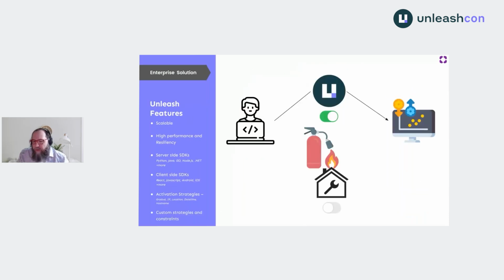So how did we do this? We switched off our homegrown system and switched on Unleash. It's scalable, meaning we could grow both horizontally and vertically. It's high performance and resilient. The way Unleash works through propagating the states out reduces the risk of failure if Unleash itself goes down. It has all the server-side SDKs that we need for Python, Java, Go, Node, .NET, Rust, more. And it has all the client-side SDKs for JavaScript, Android, React. So really, Unleash came out of the gate already everywhere we needed it to be.